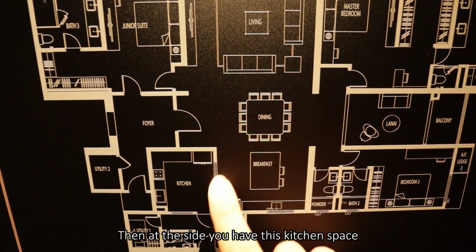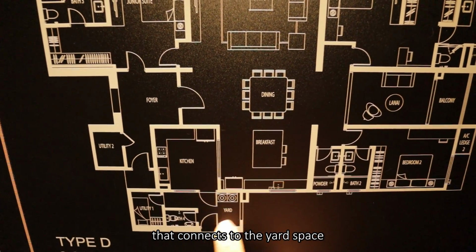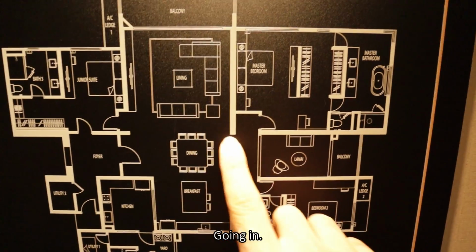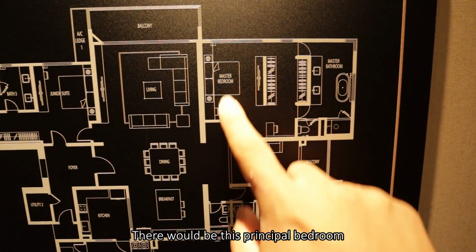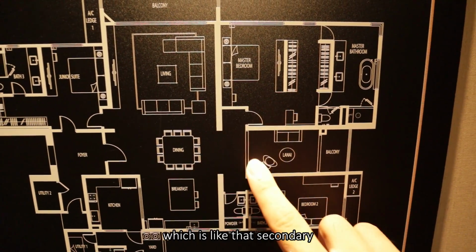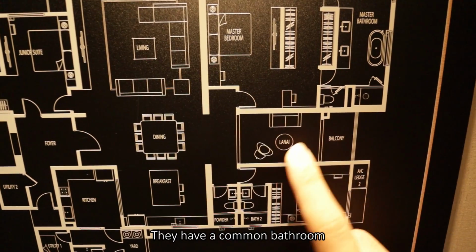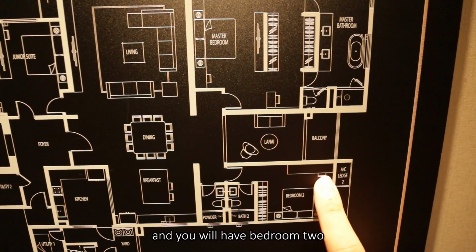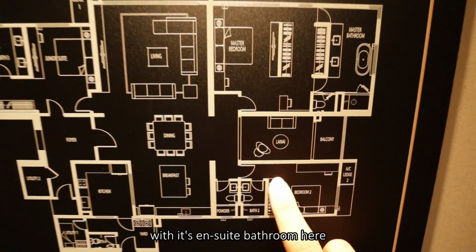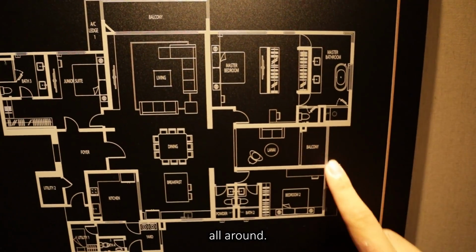Then at the side, you have this kitchen space that can be partitioned, that connects to the yard space, as well as the helper's room. Going in, there will be this principal bedroom with its ensuite bathroom. They kind of have a lanai area, which is like that secondary living space, just in case there's a guest at home. They have a common bathroom, and you will have bedroom 2 with its ensuite bathroom here. And for this layout, you can see windows all around.